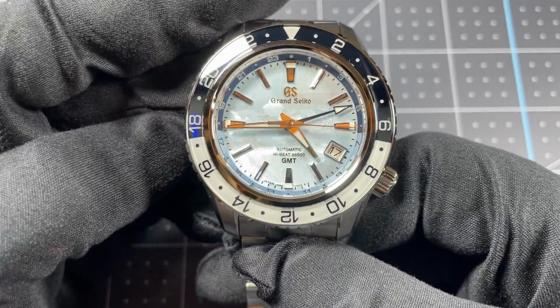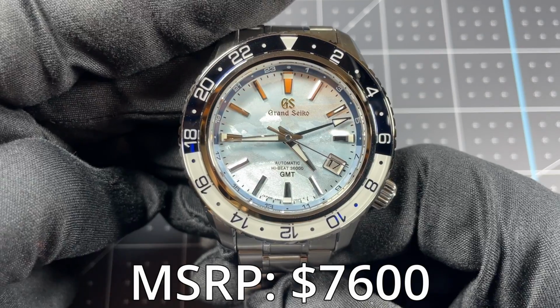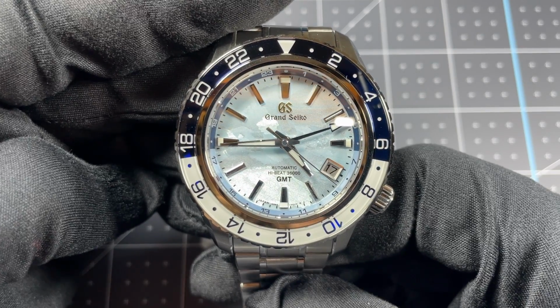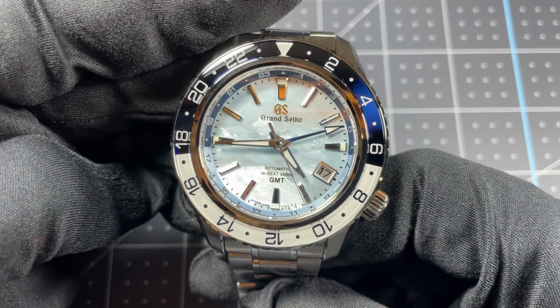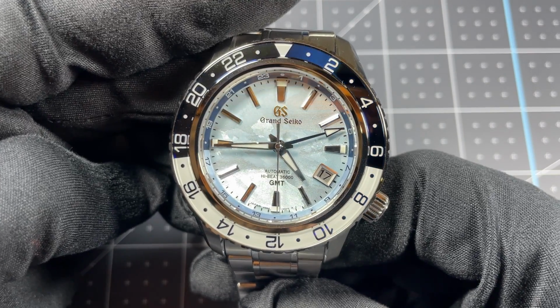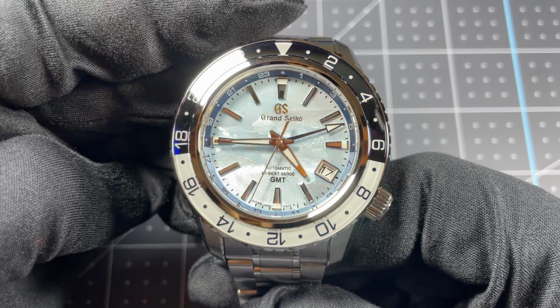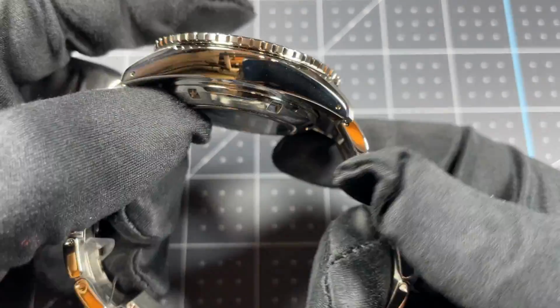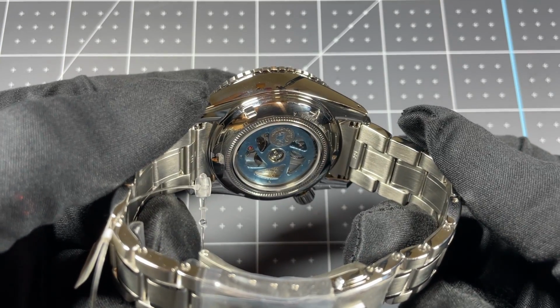So let's talk MSRP. MSRP of this watch is $7,600 as of November 2023. This is certainly a luxury watch, as all Grand Seikos are, and this one actually sits above some of the other Spring Drive GMT Grand Seiko offers. The reason for this watch being more expensive than the Spring Drive versions is that this is a limited edition and is to celebrate the 25th anniversary of the Caliber 9S.